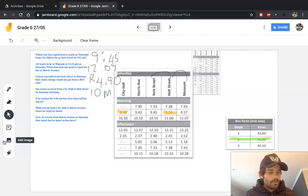All right. The next question. Min travels from City Hall to Harris Avenue, where he stops for lunch. Next, he travels from Harris Avenue to the museum. How much has he spent on the bus fare? Okay. So first he goes from City Hall to Harris Avenue, which is one stop. So that means that is R3.60.